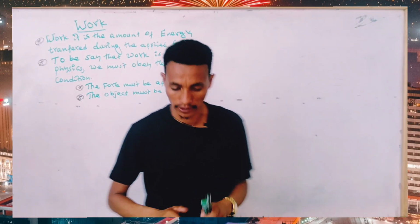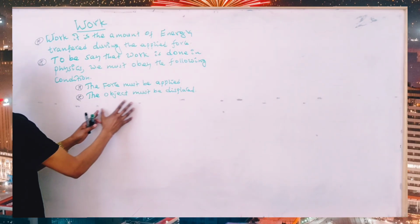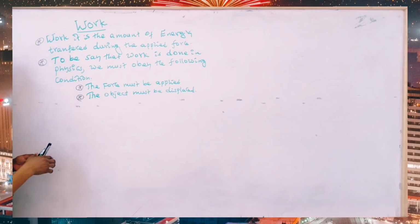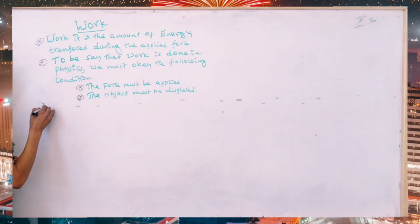ስራ ተሰርቷል እንላለን ማለት ነው። So the work is done when the force is applied and an object is displaced. So the point that you never forget in here is በዚህ ሂደት ውስጥ አንድ በጣም መርሳት የሌለባችሁ necessary የሆነች ፖይንቶች አለች። የመጀመሪያው ምንድን ነች?